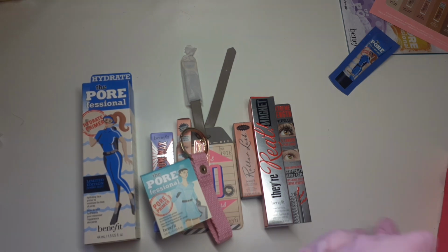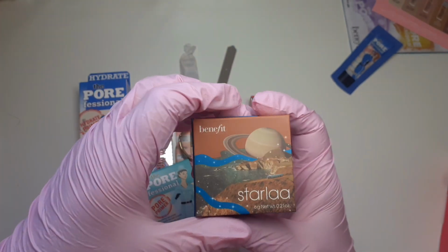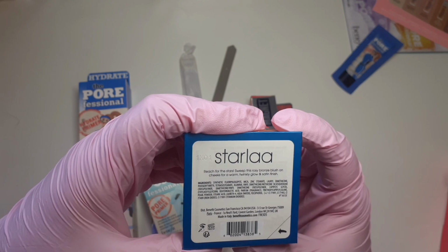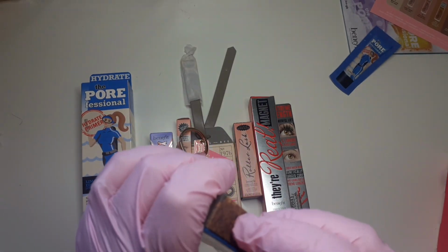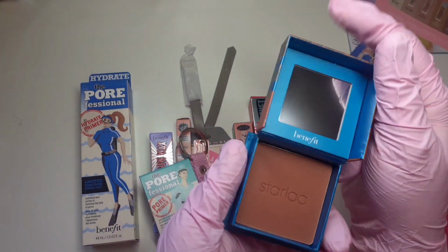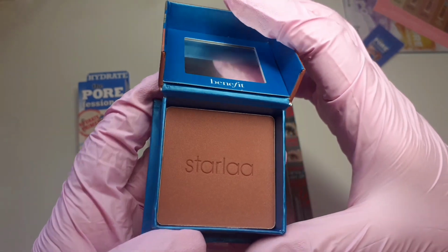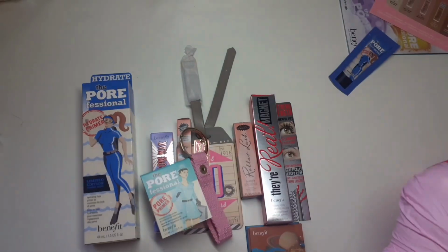And then lastly, Starla. Reach for the stars. Sweep this rosy bronze blush on your cheeks for a warm, twinkly glow and satin finish. I need something to open that. Here we go. Wow. Looks a little bit orangey, doesn't it? I mean, if it's no good for me, I will give it to my daughter. But we shall see. So yeah, that is everything in the box.